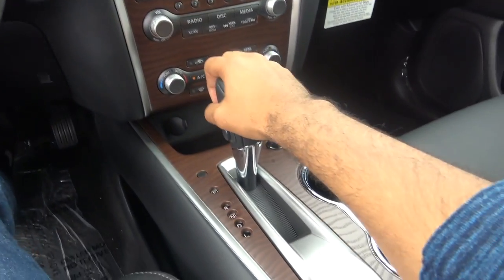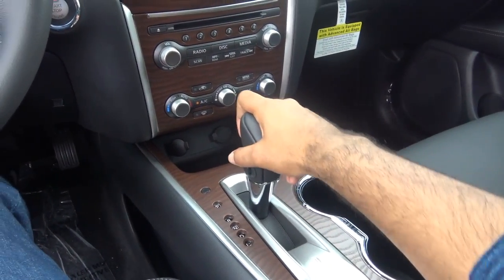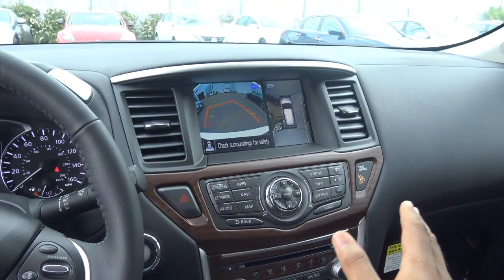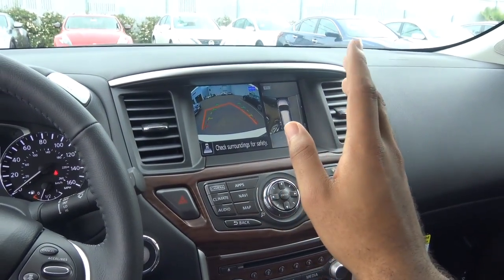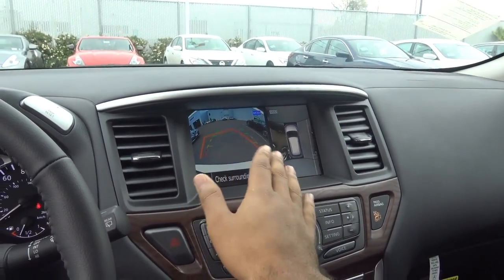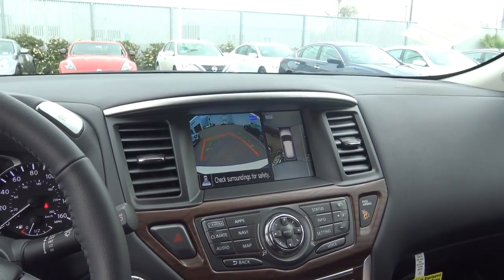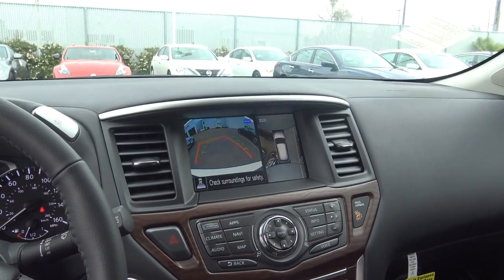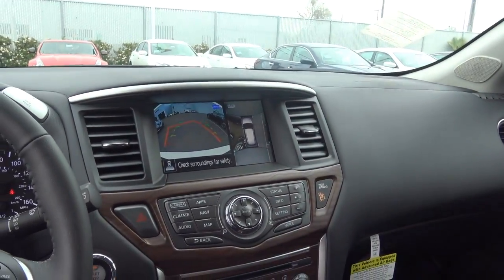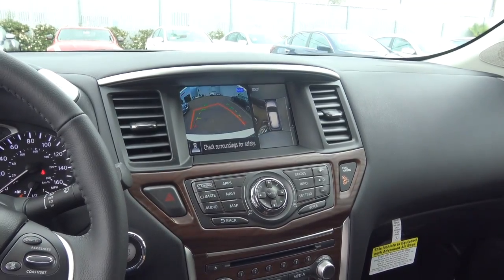Coming to our transmission, CVT Automatic. You also do have lower gear selection. And when you put the vehicle into reverse, this will display your around view monitor. You have a top-down view, and then you also do have cameras on the exterior side mirrors, as well as a rear view camera, of course, and guidance lines and trajectory, all that good stuff. Certainly helps you a whole lot when parking this vehicle. And the mirrors will tilt down when you put the vehicle into reverse. And you do have rear cross traffic alert as well as rear parking sensors.